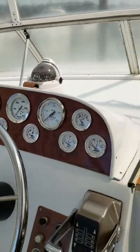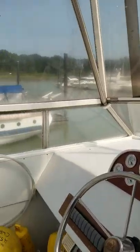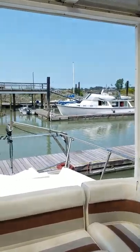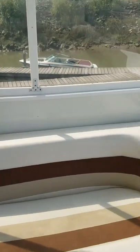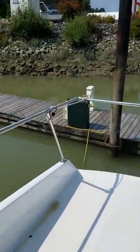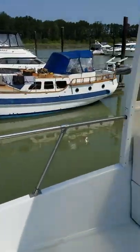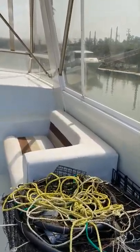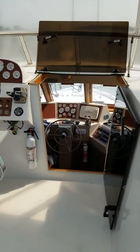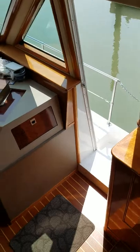There's the helm, the upper helm. I don't like this door. It does have a winch, but it's for crab pots. These seats need some loving care. Let's go back down here. Nice woodwork. The woodwork is really pretty, and they're still working on it.